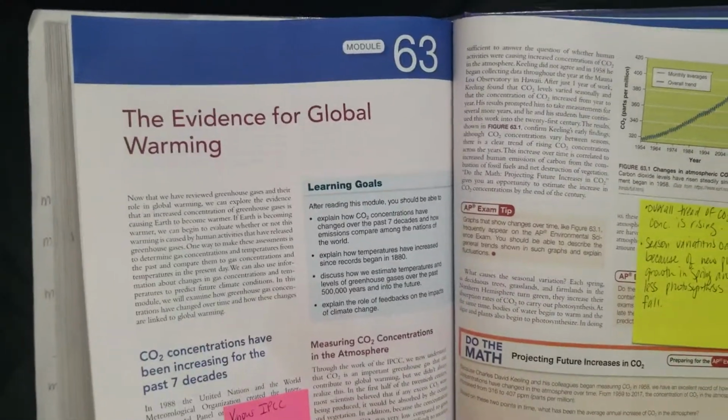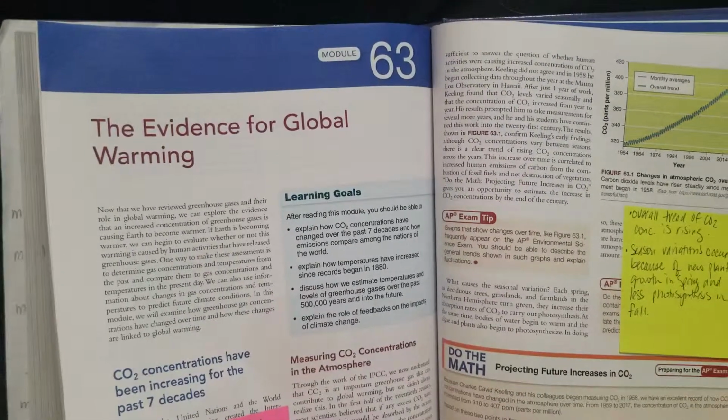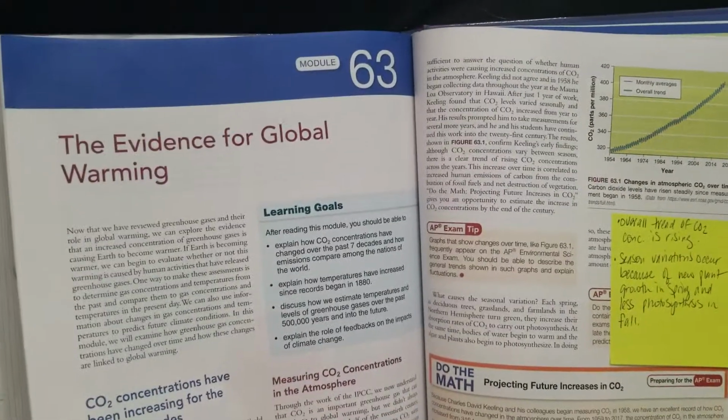This is M63, which is evidence for global warming. One thing I forgot to mention before Module 62, when we started Chapter 19, was reading the opening case.